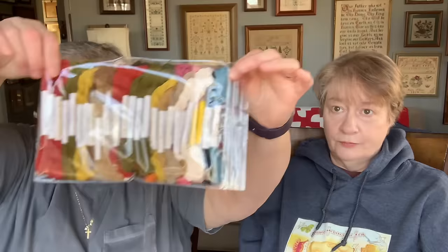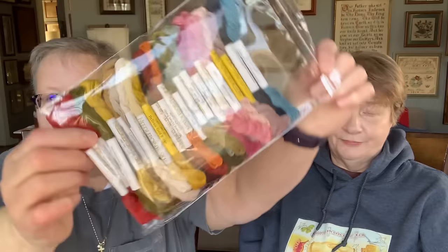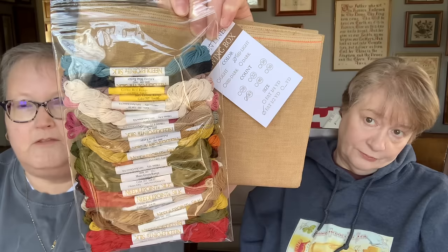Now, see this? Oh boy, look at that fabulousness. And then, this is what it's done on. This is Mason linen, Sewing Box, medium light, 40 count. Gorgeous. There are many different options for you to get. Look at that. That is just stunning.